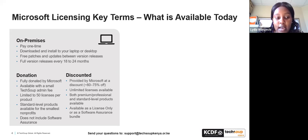most software that has the name standard at the end of it, like Office standard, Microsoft Project standard, is under the donated category. But discounted are considered to be premium or professional products, such as Office Professional Plus, SQL Server Enterprise. Also anything with the word enterprise or professional will fall under the discounted category. These are software that are really considered to be of high value, mainly used by the larger nonprofits, and that's why they are under the discounted category.